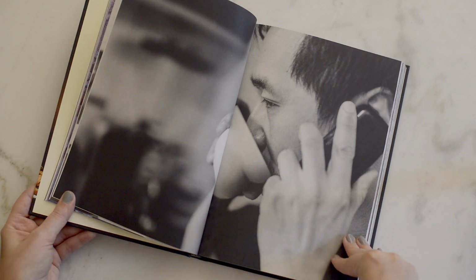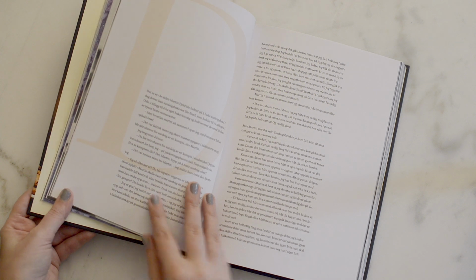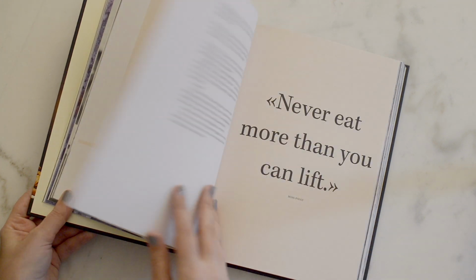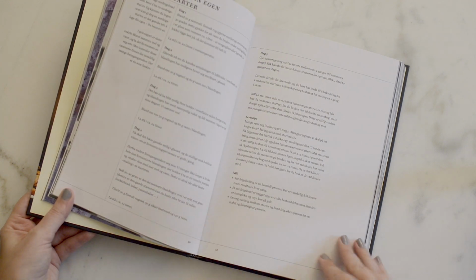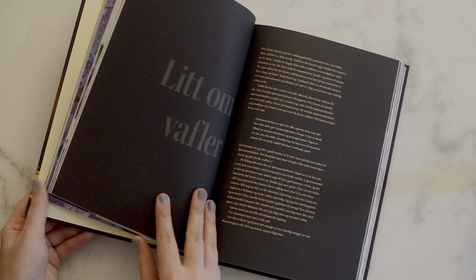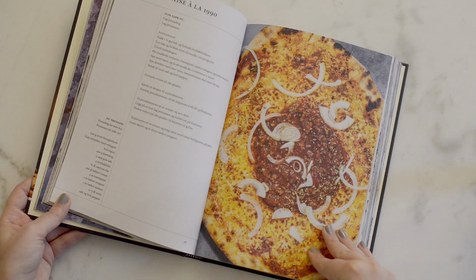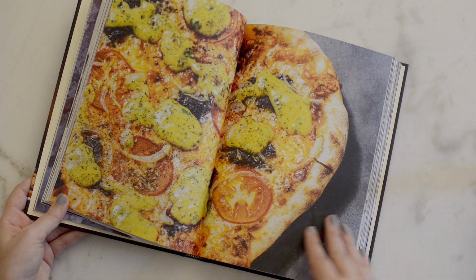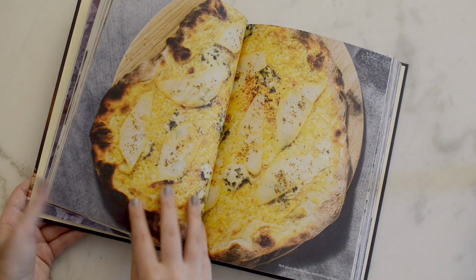The recipes in here look really, really good, and there is quite a lot in here about sourdough, which is a thing I really want to learn how to make. I've already tried it and it did not work out, so I'm gonna have to try it again. It's not complicated, but I just couldn't make it work, so I really want to try that again because sourdough bread is just so good.